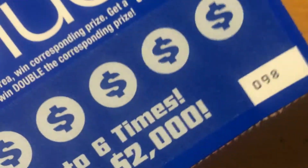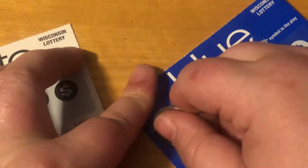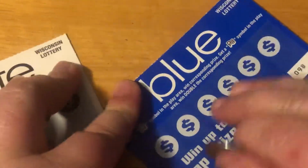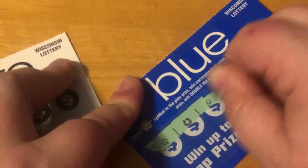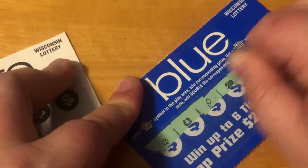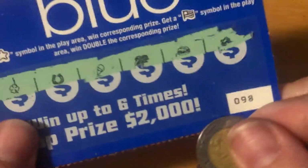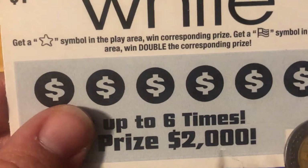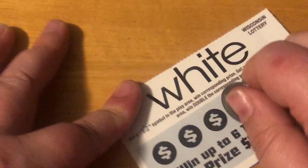Number 99, the blue ticket, or number 98, I should say. Oh, we did 99 already. I wasn't watching what I was doing, so this is number 98. Not a winner. Let's hope today goes better than yesterday. See a star or a flag.